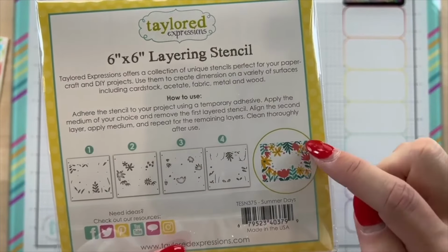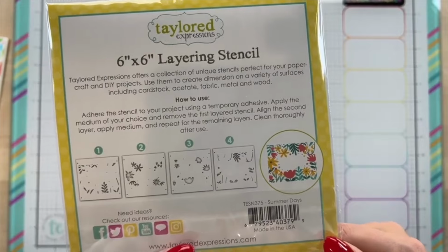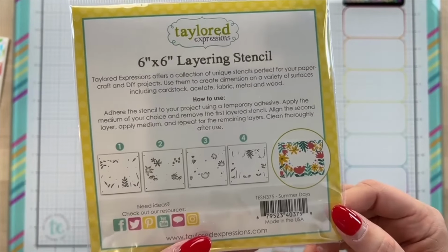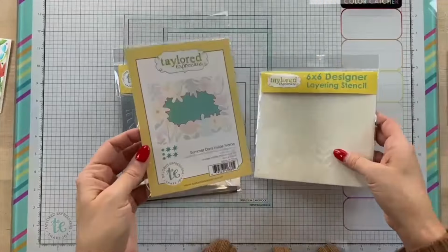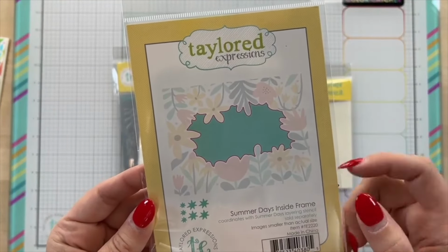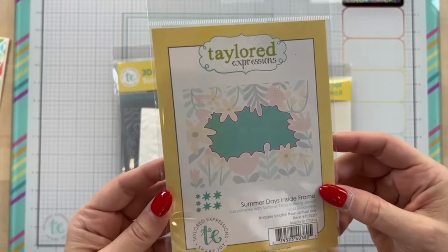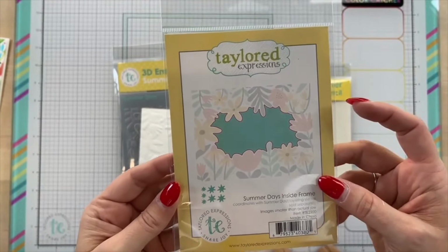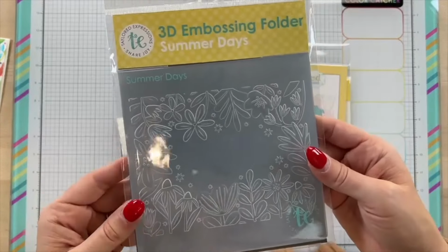So the Summer Days stencil you can see here is a different orientation. This one is a horizontal orientation with again a frame in the center, so you can place your sentiment in there. And we have that coordinating Summer Days inside frame die, so you can do the same thing, cut out that inner frame, pop up the outer design, and place your sentiment down inside. And then we have the coordinating 3D embossing folder as well.